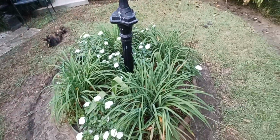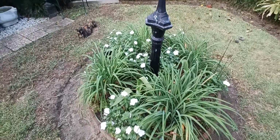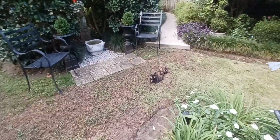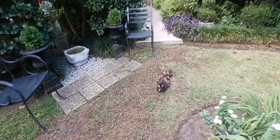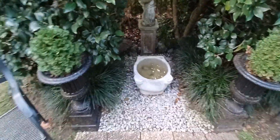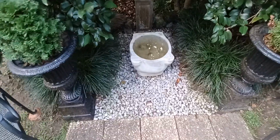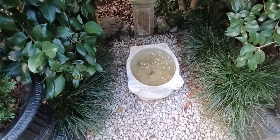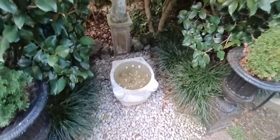This bed still looks good, and something's been digging. The mother cat I call Dee Dee. The babies I haven't given names to yet. Here you can see what happens when animals come in the backyard. The raccoons like to dig up stuff in the yard and then wash it in that bowl, so I need to change the water at some point.